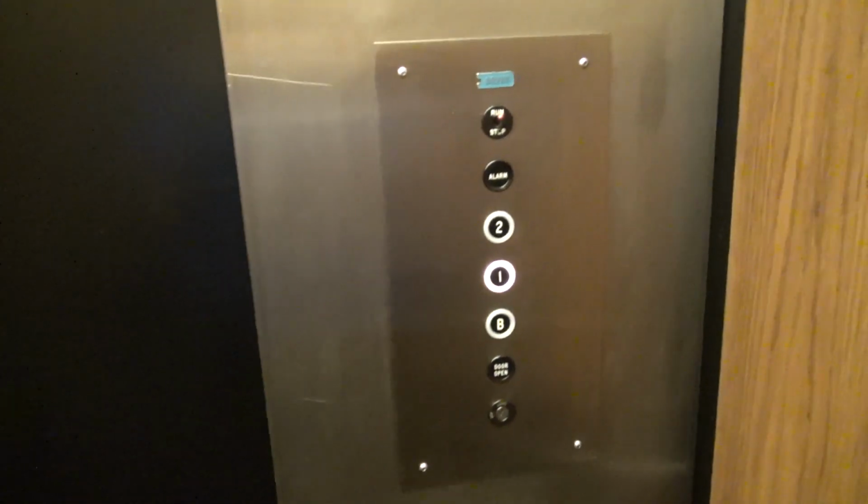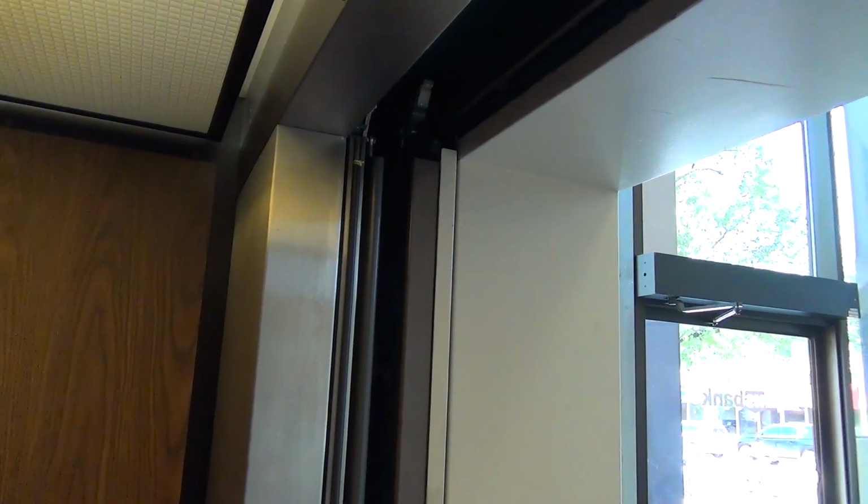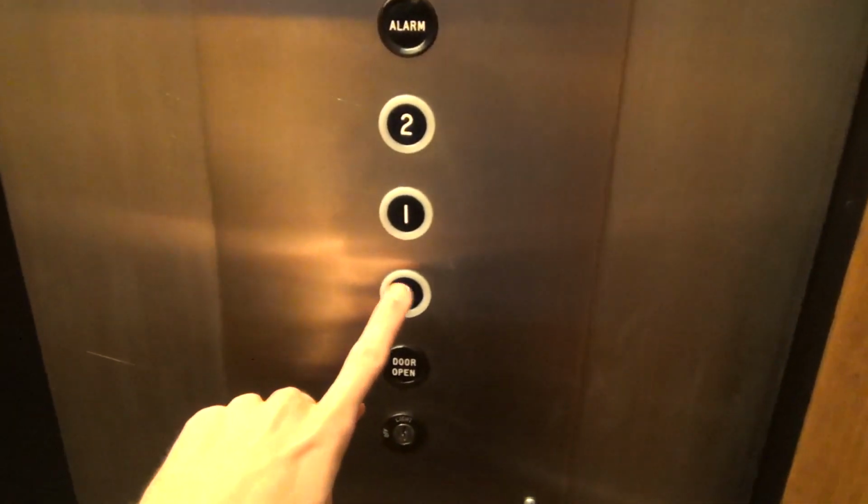See if we go anywhere. Well, you can see the door doesn't close all the way, but when we press the button, it closes right up. Yep, I think this Dover is doing a lot better. Let's see, I don't think the door up here is having issues either. Nope, the clutch is all good on that one too. All right, we'll go ahead and end down at B.